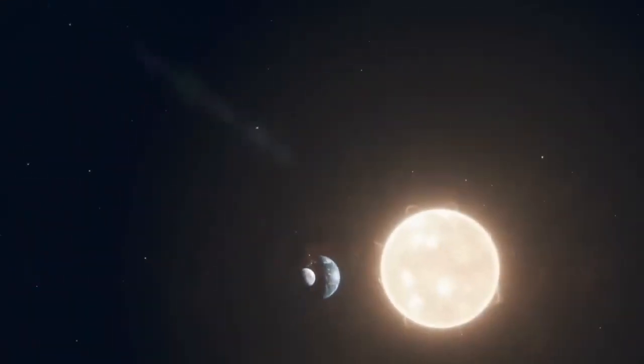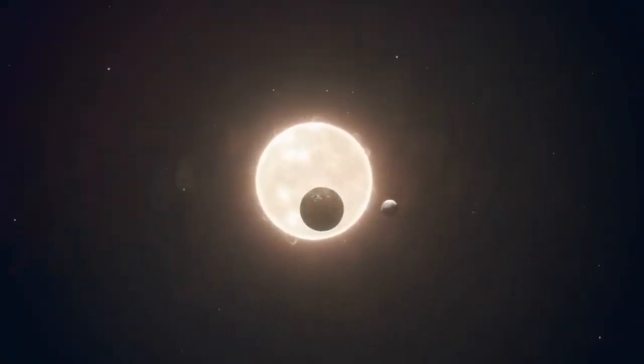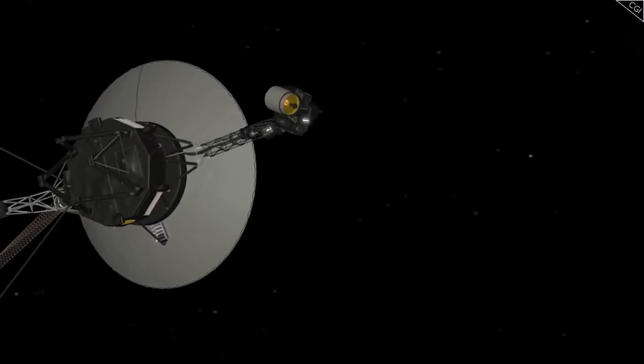But what exactly happened as the Voyager spacecraft crossed the edge of the solar system? Could we truly be trapped in a massive space bubble? And how does this discovery reshape our understanding of the solar system's dynamics? Let's dive in to find out.